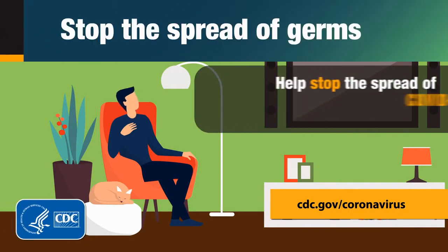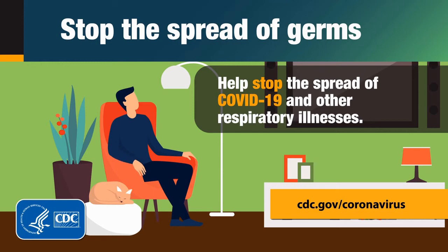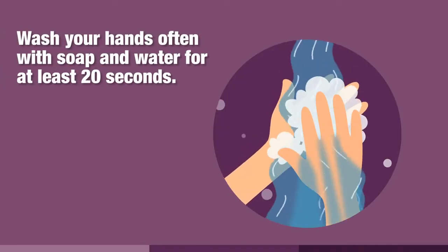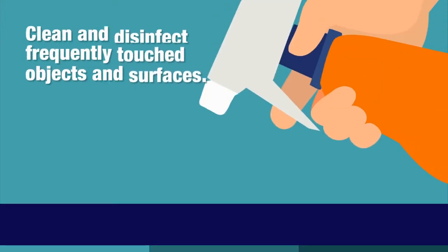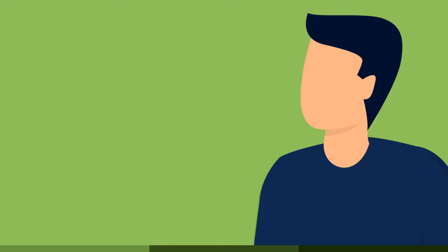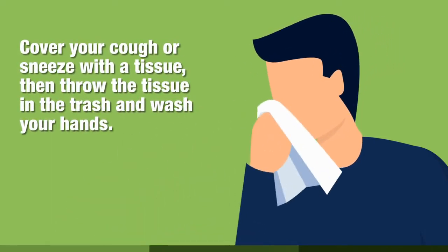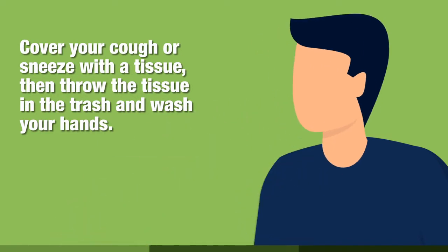Stop the spread of germs. Wash your hands with soap and water. Make sure to clean surfaces. Cover your cough or sneeze with a tissue, then throw it away.